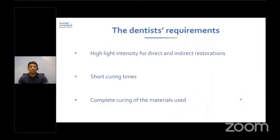Now, in some of the surveys about dentist requirements, they're asking, like you've voted, for a high light intensity so that it's able to cure through greater depths of composite, in indirect restorations or through some ceramics. Shorter curing times because they don't want to spend too long, and of course making sure that they're fully curing their materials.